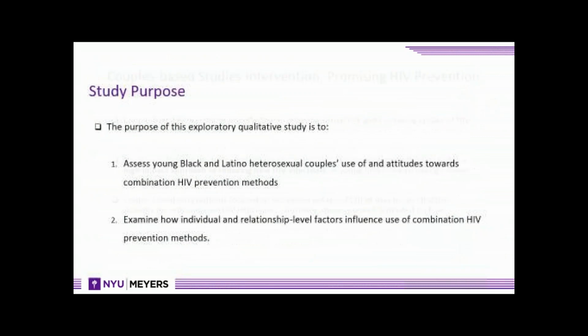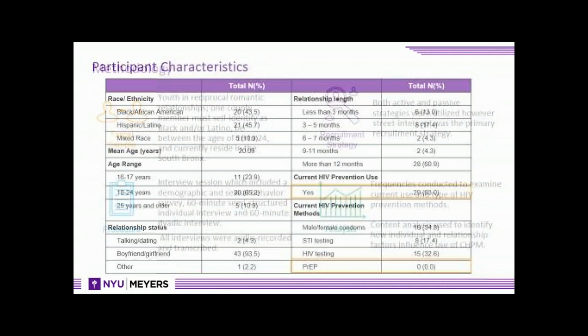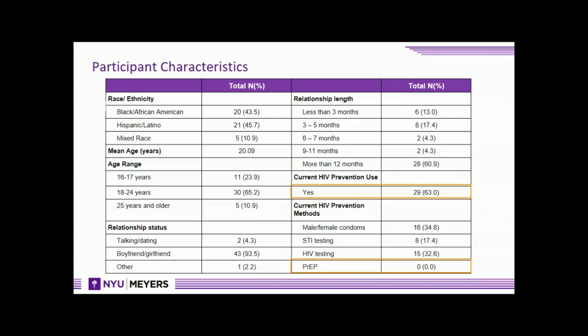Our phase 1 data suggests that their relationships are fairly long. So 60% were in relationships more than 12 months. Now, I do need to analyze this. With couples-based research, you have the index participant and the nominated partner. For our study, the index participant had to be between the ages of 16 to 24. Their nominated partner could be of any age except if the index participant was a minor.